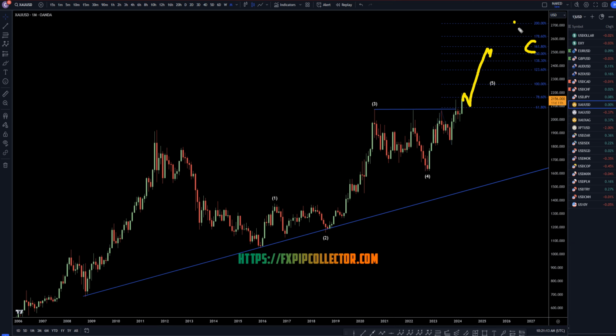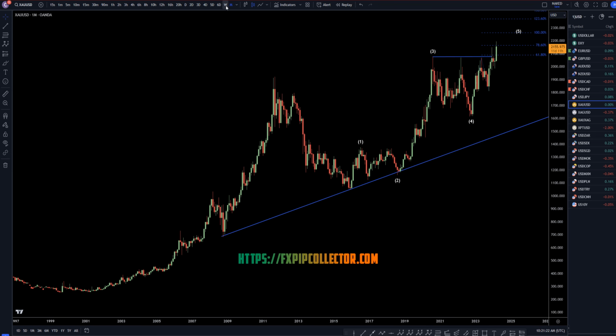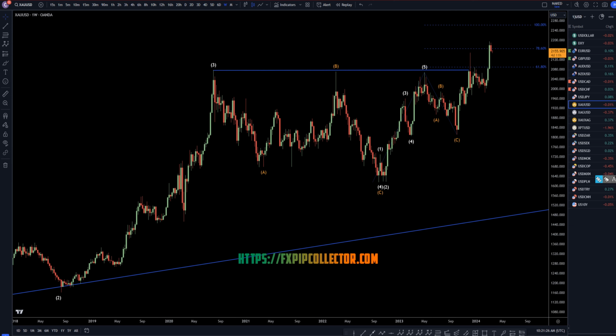I still think there's a pretty good chance this is going to go all the way up to about the $2,500, maybe even $2,600 area on the monthly. And like I said, we are on the monthly, so that's going to take a very, very long time to play out. Going down to the weekly, this is where I see an uptrend.